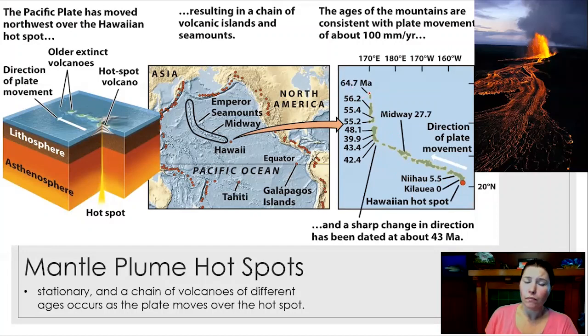So for example, we can go all the way to these islands over here. Actually, I don't even think these are above the surface of the sea anymore. These are seamounts. So when we have a volcanic island that is eroded, kind of beaten up by the waves and landslides and slumps and all that, and becomes below the surface of the sea, we call it a seamount. And so a lot of these are seamounts here. Then we have Midway Island, and then we get into the Hawaiian Islands.